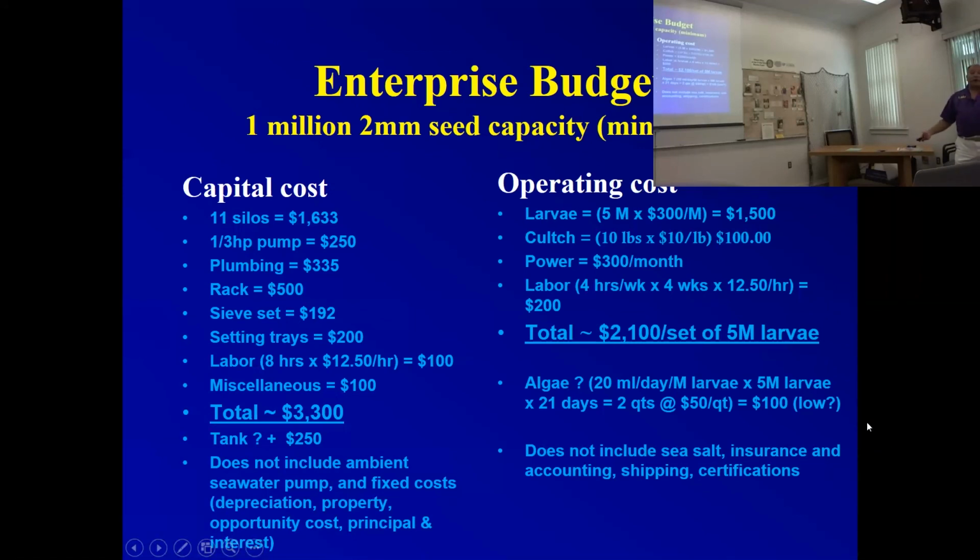But if you've got clear water, there's no food in the water, so you've got to add algae. And you can buy algae by the bottle. You can set this whole rack over top of a tank and just recirculate it, like this, and then do partial water changes out of the tank. You could do this inshore. You could. But here's the algae.